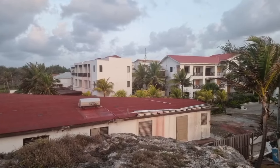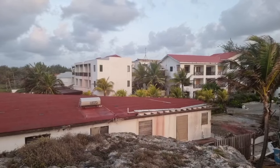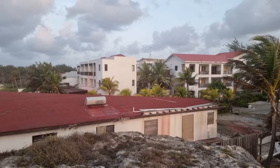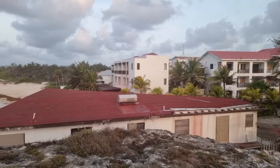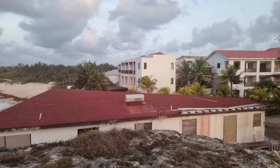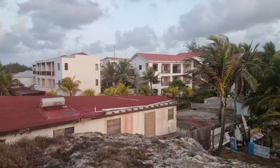It's just sitting here, so if you have some money you want to invest in Barbados, this is an opportunity for you. I remember in this place you see full all the time, just like Silver Sands Resort itself. Always carried a very high occupancy, however, over time it just dwindled off, and this is what has happened to it now. All right, so we're on top of the big rock.